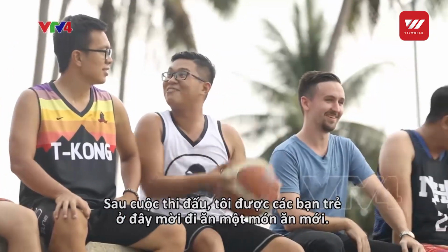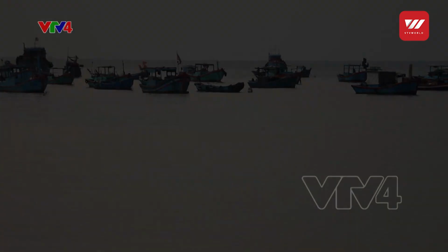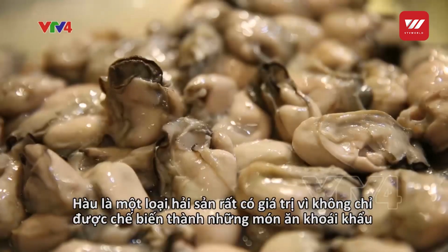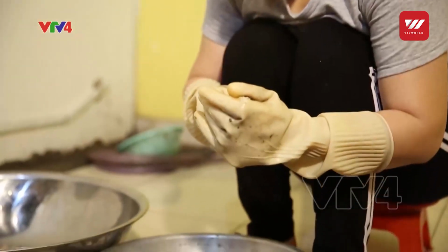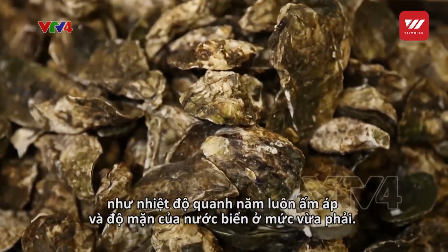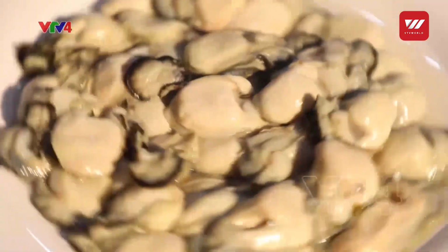After the game, I was invited to try a new dish with these young players. Oyster is very valuable, not only because it can be made into various delicious dishes, but it also provides many nutrients and vitamins for the body. Vung Tau has favorable natural conditions for oyster farming year-round, with good temperatures and acceptable levels of salt. Dishes made from oysters are mostly present in all local restaurants here.